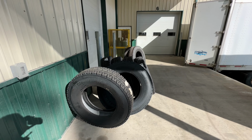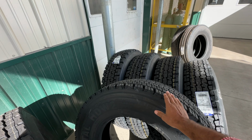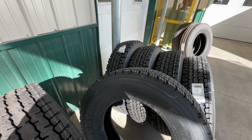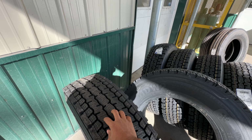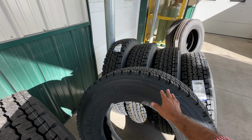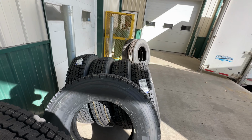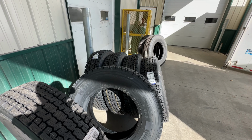What I plan on doing is, I got some more of these in because I want to do further testing. What I want to do now is put a set of these on truck number 150. Truck 150, like I said, is running these XDN2s now. He's down to like 6. So in the next service or two, they're going to be popping those off and putting on the Continental XDW2. So we're going to see what he can get. That's really the true comparison, what he can get.